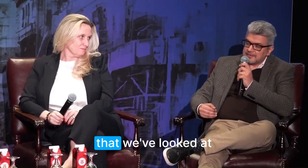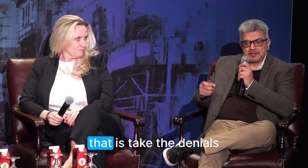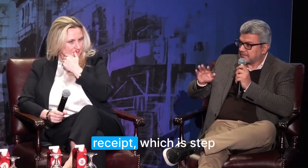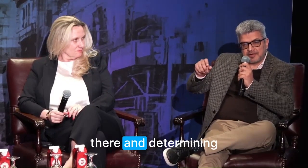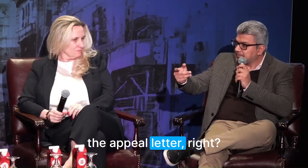Part of your business is driven by outcome-led pricing, and you also work a lot on the regulated industry side of it. So one of the areas that we've looked at is how can we parcel this problem into smaller parts? One example of that is the denials management workflow itself. From the time a health system receives a denial receipt, which is step one in the process, to potentially determining the root cause, to then generating an appeal letter, and then submitting the appeal letter.